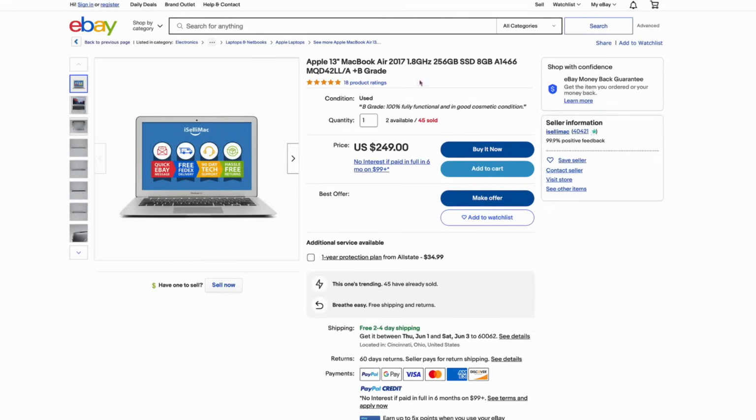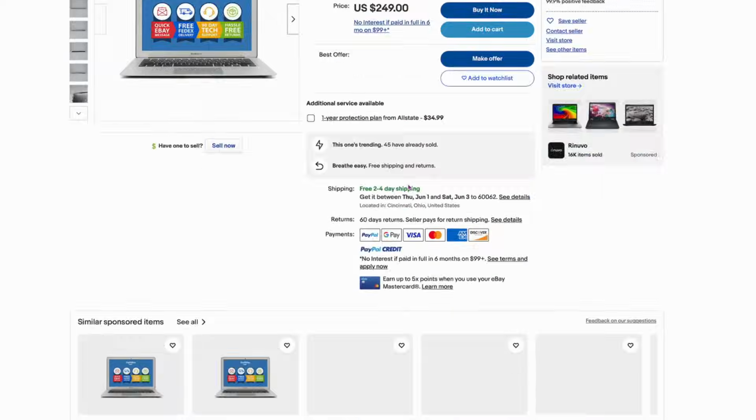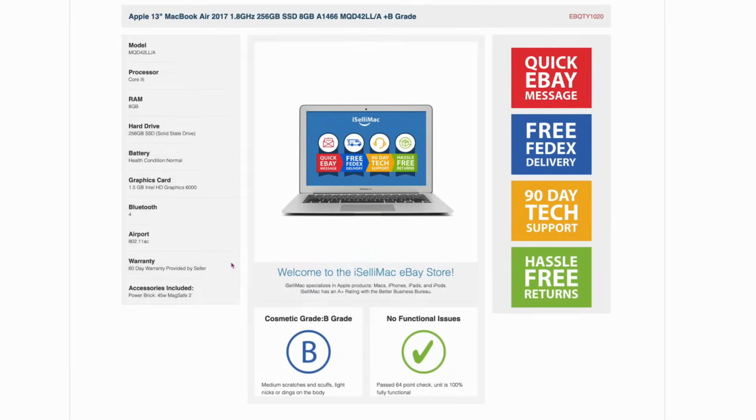It's gonna tell you it's a grade B right here. And it tells you it's a 2017 Air for $249. Not too bad, right? But the reason I like it is if you go all the way to the bottom, it's gonna give you exactly what's wrong with it. It says medium scratches and scuffs, light nicks and dings on the body. You can see that. It's also gonna tell you that there's no functional issues. Now, if there was something like a missing port, a port not working, it would list it perfectly right here in this description. That's the first thing, all right?